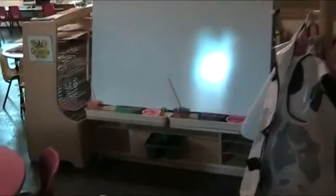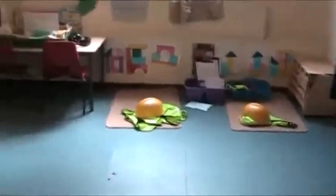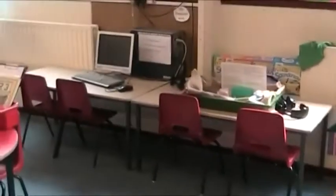We have our messy play area just in here where the children can access painting, sticky pictures, sand and water play, play-doh play. We also have lots of tabletop activities. Again, floor activities. Our construction area is just over there. We have a mathematics table. We also have a computer.